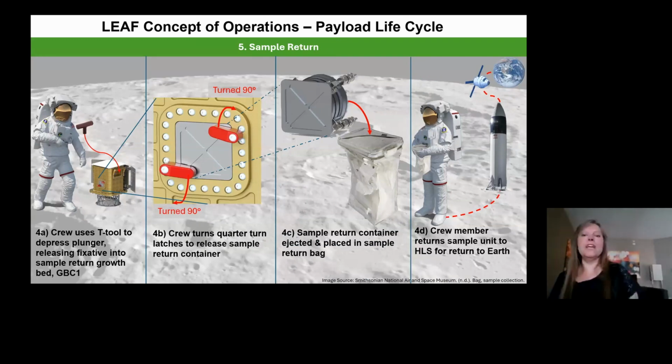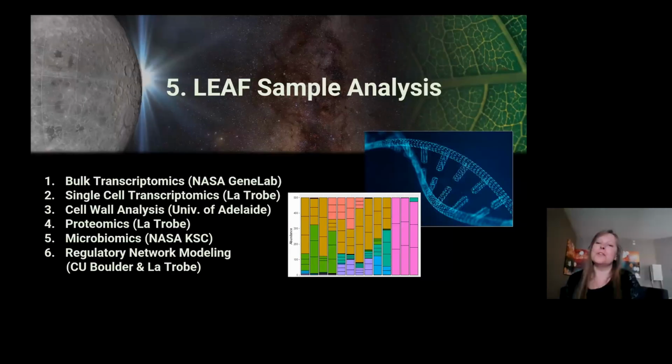And then before the Artemis crew departs the lunar surface for the return to Earth, after about 3 to 5 days on the surface, they'll come back to the LEAF payload to fix and retrieve a portion of the growing seedlings. And then those fixed seedling samples will travel back with the crew to the HLS, to the Orion capsule, and back to Earth. And finally, the LEAF science team will analyze the returned fixed samples of plant tissue.